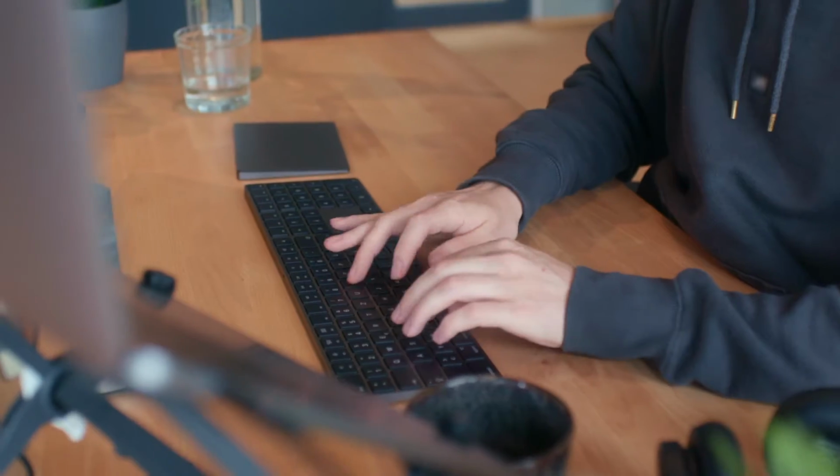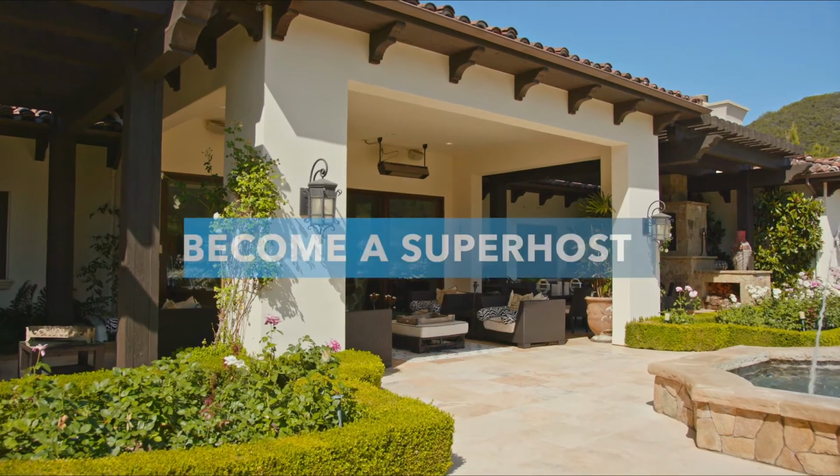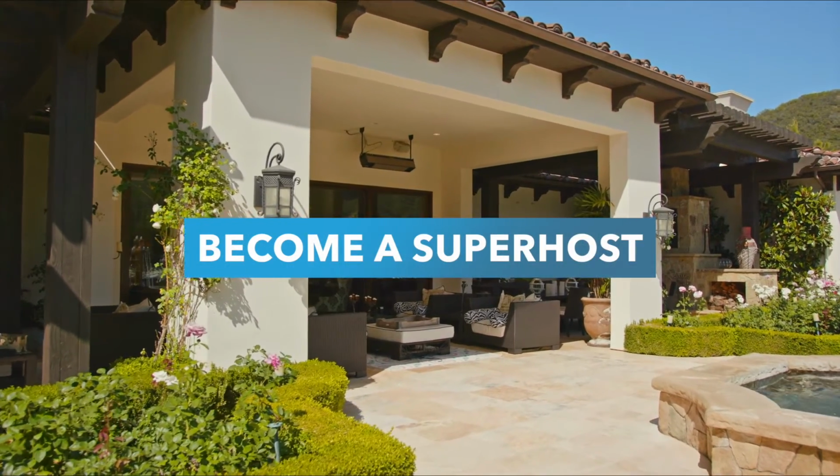So especially at the beginning, you want to make sure that you are providing a 5 star experience, checking on your guest, being communicative, and making sure you provide solutions right off the bat as soon as possible if and when things come up. And then the final way to make your Airbnb stand out is to become a superhost.